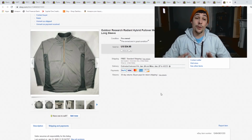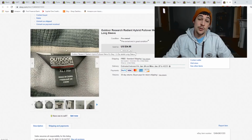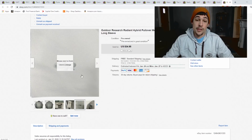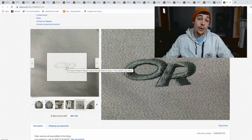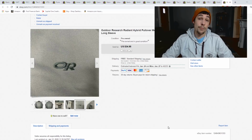And if you guys aren't learning your outdoor brands, you need to be. Outdoor Research is no exception. Here's what the tag will look like. And then usually you'll see this more often than not. It'll have the OR on it for Outdoor Research. Great brand to look for and something that you need to have on your BOLO list.